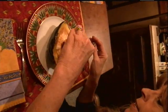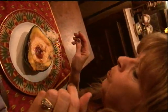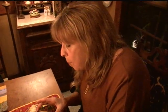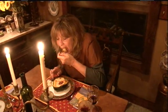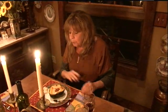I'm going to try the bread dip first. Dip it right in the center. Oh, that's delicious. And then here's what else you do. You take some of the acorn squash, and you take a little bit of a bite of that. This is so delicious and so rich. I don't think you really need anything else with dinner. This is dinner, good red wine or white wine, and that does it for me.